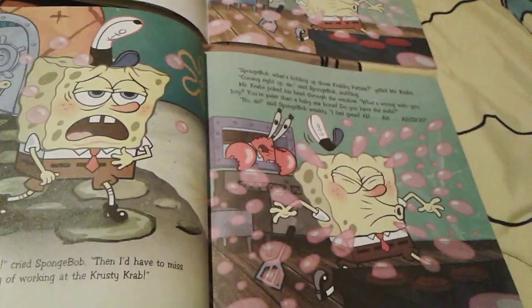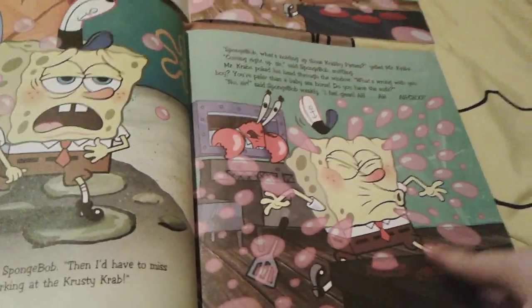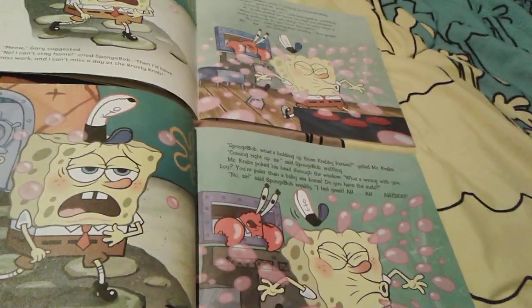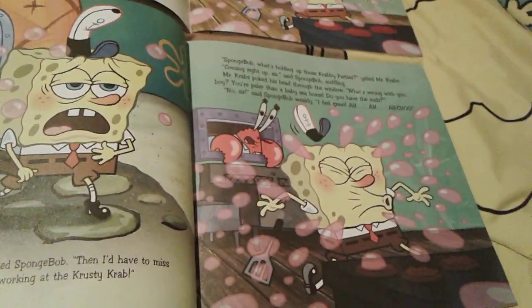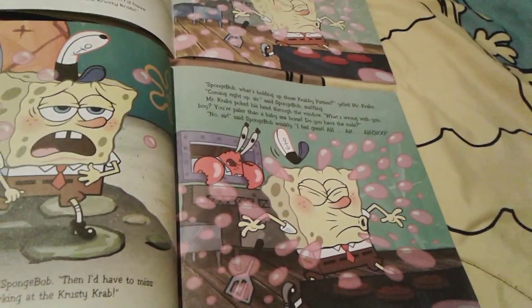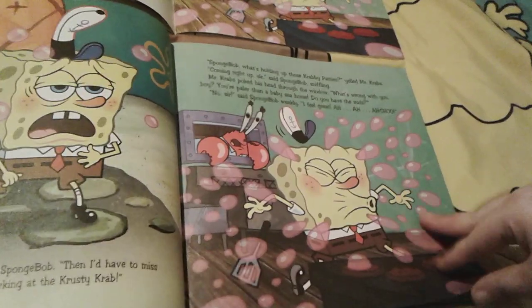And these pictures right here are exactly the same as well. This one right here is just more, you know, brighter, I guess. That one right there is a bit more faded looking. Although you can actually see the floor a lot better in that one than this one. And you can see the grill and the Krabby Patties a lot better, too, in that one.